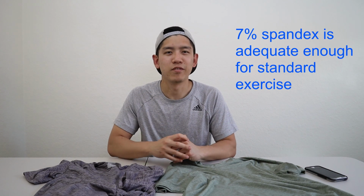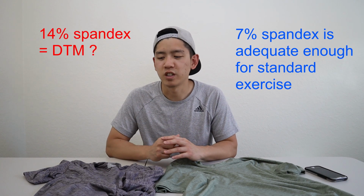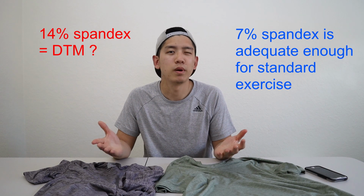Otherwise, from just a practical and almost everyday normal, quote unquote, standpoint, I think again, the 7% is really all you need in terms of spandex, and the extra 7% of spandex could have possibly been allocated elsewhere with this Target shirt. Just my opinion.